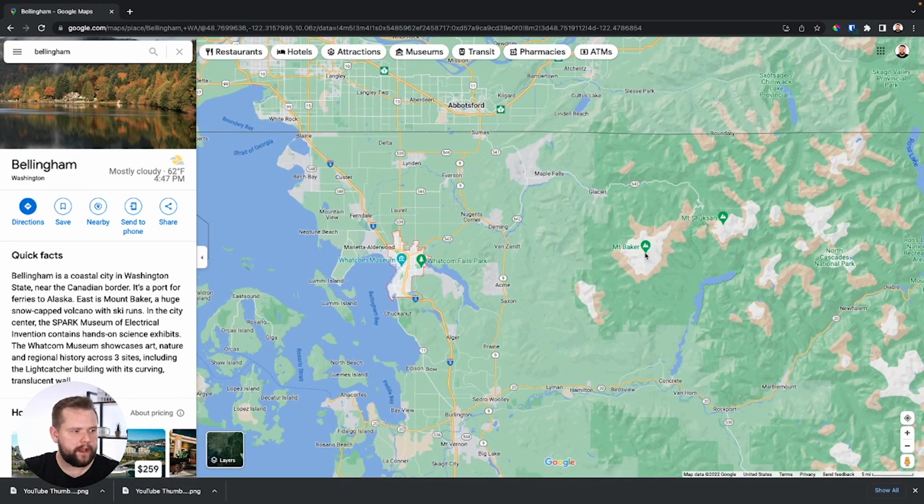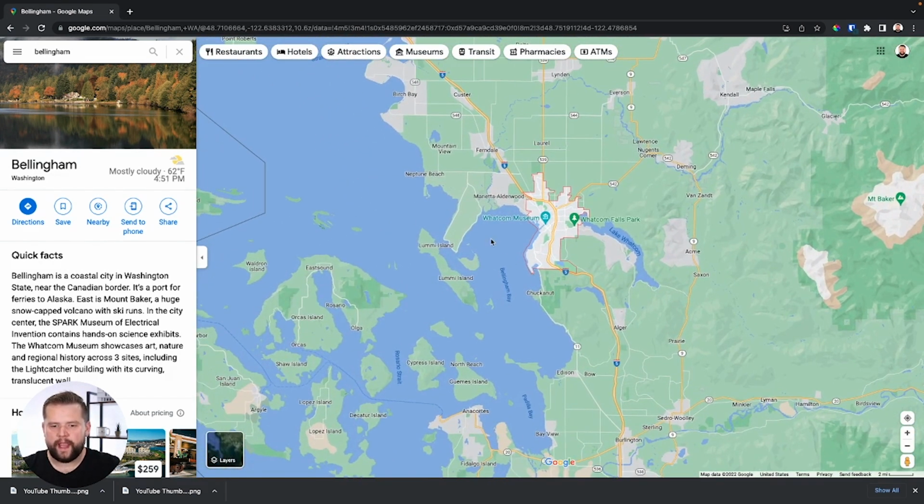We also have Mount Baker here to the east, which is a great place to go skiing, snowboarding. There's lots of hikes and great camping over here. This is definitely a great place to go. It's about an hour 20-minute drive, depending on where you live in Bellingham, if you were to go to Mount Baker. Then, of course, here we have Bellingham Bay, which is connected to the Pacific Ocean.